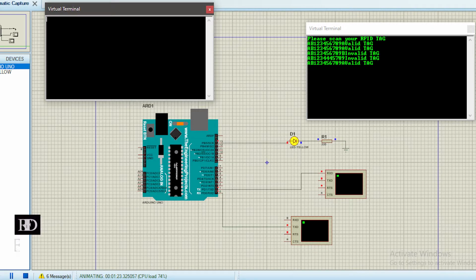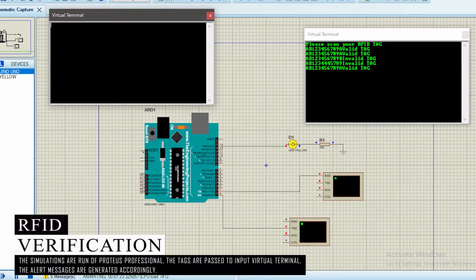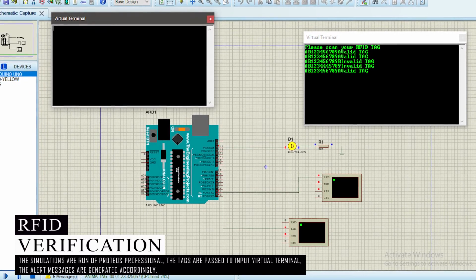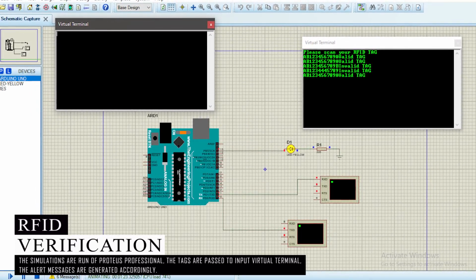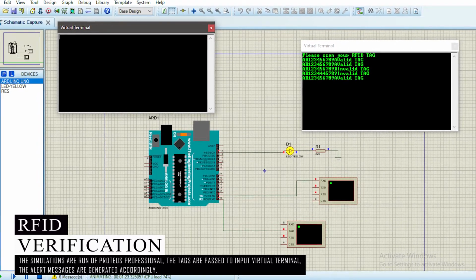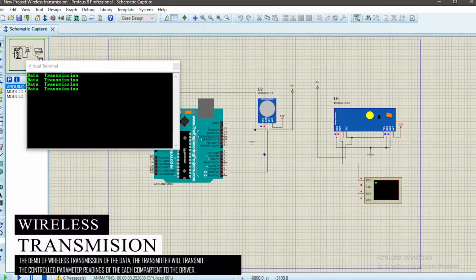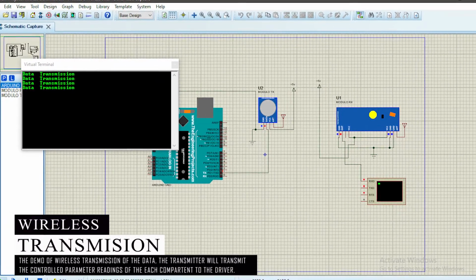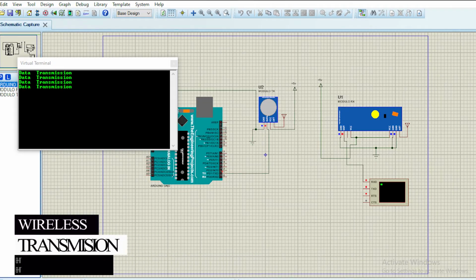The simulations are done using Proteus Professional 8.0. All the required libraries are imported into the software. When we place the RFID tag numbers into the input terminal, the system gives validation if the tag numbers are correct for each track. And the software implementation of wirelessly sending data using RF transmitter is successfully done.